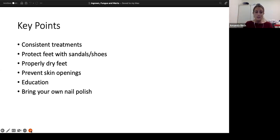Dry your feet properly, prevent skin openings. Just educate yourself. And if you do love going to the nail salon, that's completely fine. I usually just tell my patients, bring your own clear coat and your own color. I know the whole point of going to the nail salon is to get a cool color you don't normally get. But it's a long treatment and I usually just suggest this.